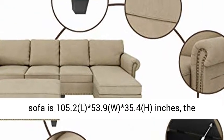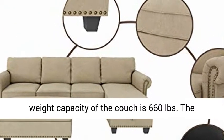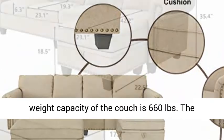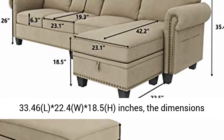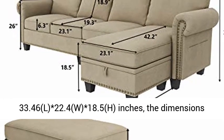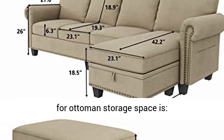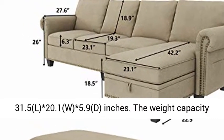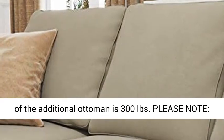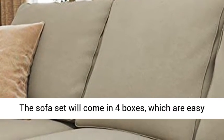The overall dimensions for the large ottoman are 33.46 length, 22.4 width, 18.5 inches height. The dimensions for the ottoman storage space are 31.5 length, 20.1 width, 5.9 inches height. The weight capacity of the additional ottoman is 300 pounds.